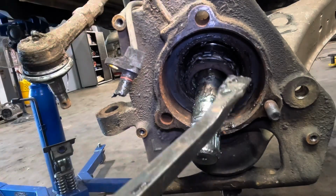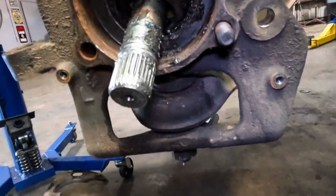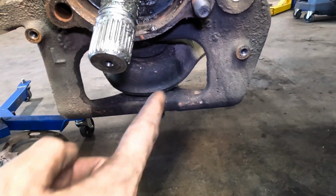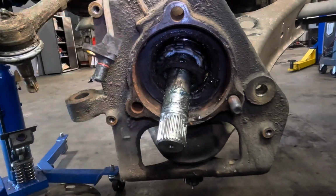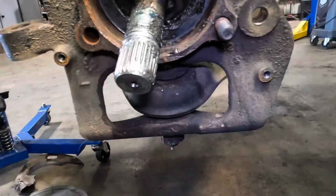Okay, I meant to bring it this way, but I guess if it wants to go that way, that works for me too. Now, I just need to get this lower ball joint bolt off. We can tap that loose, and then the whole knuckle assembly is going to come down, and we can pull it out and back and away from that CV axle. At which point we can get the CV axle to come out.